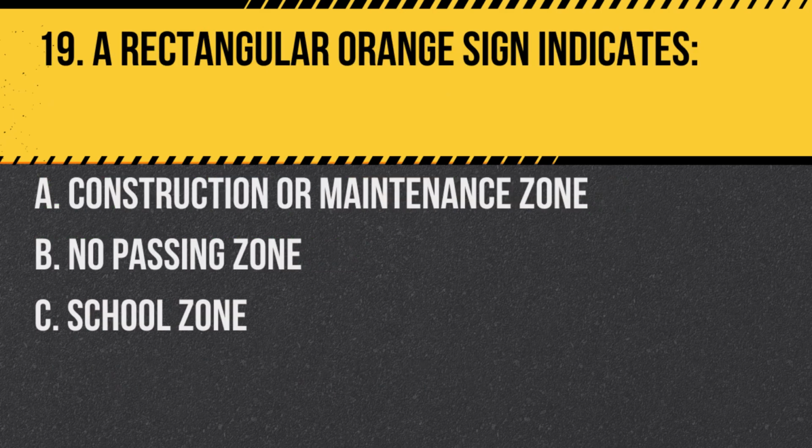Question 19. A rectangular orange sign indicates: A. Construction or maintenance zone. B. No passing zone. C. School zone. Answer: A. Construction or maintenance zone. Orange signs typically warn drivers of construction or work zones.